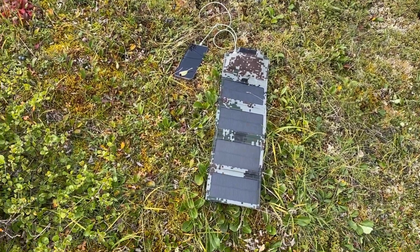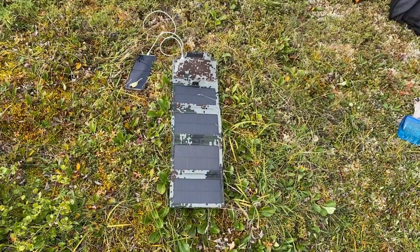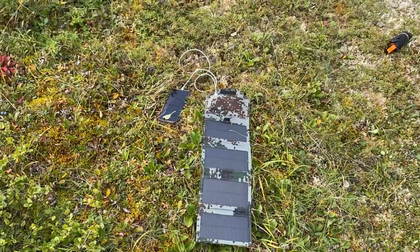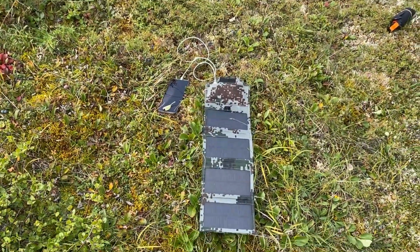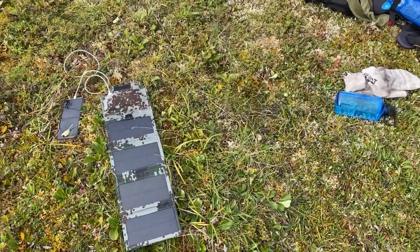We've got our solar panel to charge our devices. And it works. It's a little slow, but it does work. Mine wouldn't charge because my port on my phone is wet like everything else on my body.